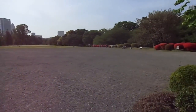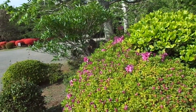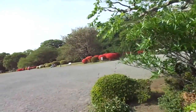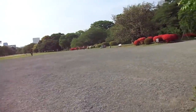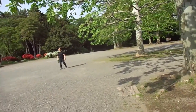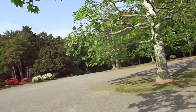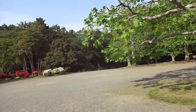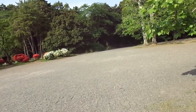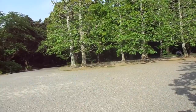I have to say, I came here in early November. It was incredible. The leaves were all changing colors. Come to think of it, that was the place there. This was the section that was amazing. Every leaf was pure yellow, maybe with tints of orange, and it looked amazing. It looked like a postcard. But yeah, this is where it was.